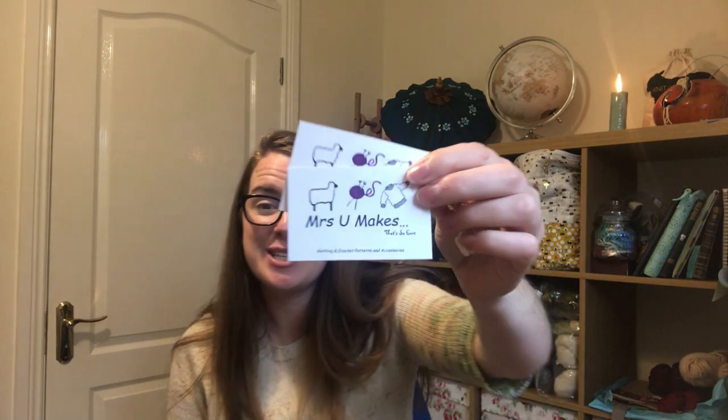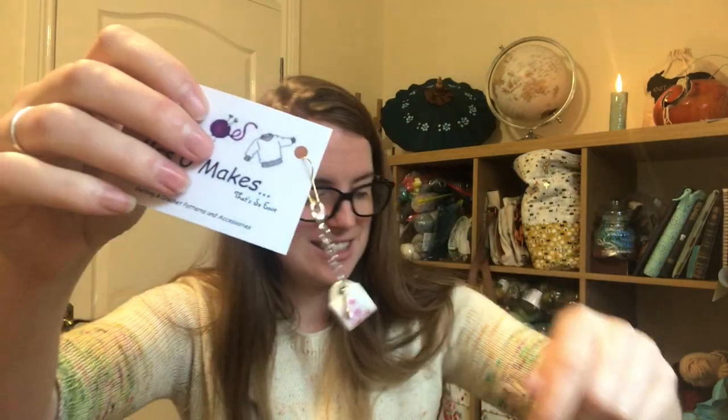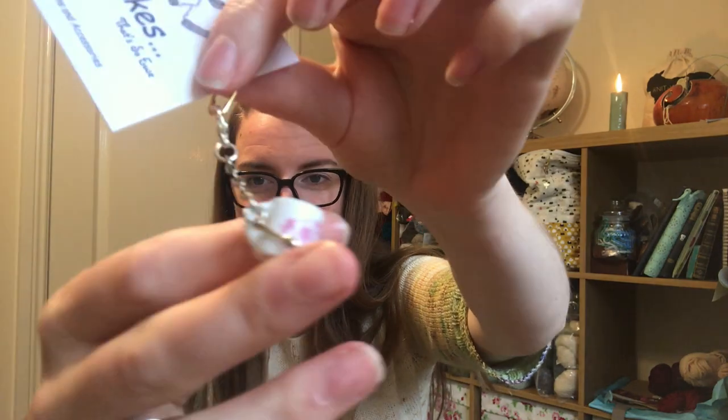So yes, I came home then and I saw something online and I wasn't finished spending. So I went on to Mrs. U Makes. I saw her on Instagram and I bought these beautiful stitch markers. She's also got patterns available. I'll just show you this one first.